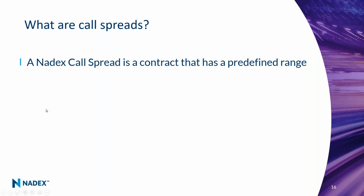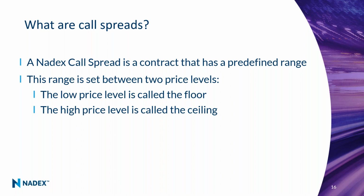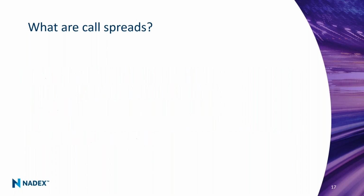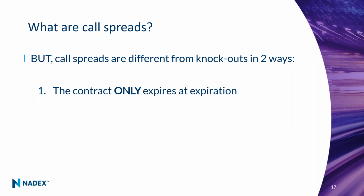Now, a call spread is very, very similar to a knockout. So if you understand knockouts, you're going to understand call spreads. They are also a contract with a predefined range, with a floor and a ceiling. And the price of a call spread will move in line with the underlying, similar to knockouts, but not the same. Not the same. And that is because call spreads differ from knockouts in 2 ways. All right. The 2 ways that a call spread is different from a knockout.